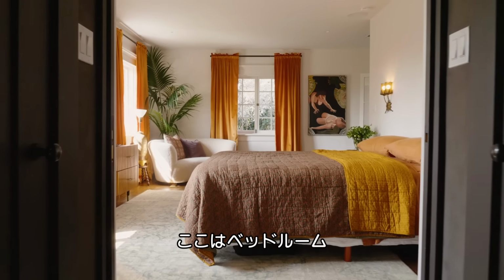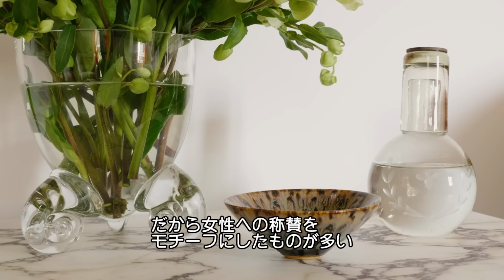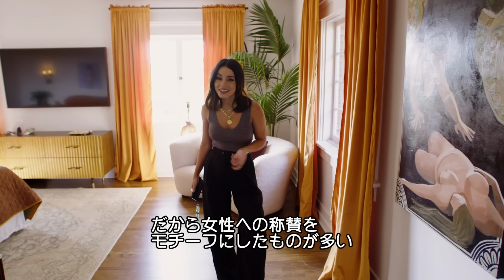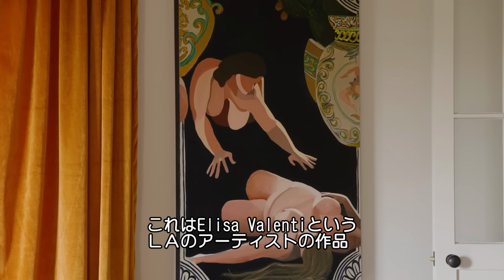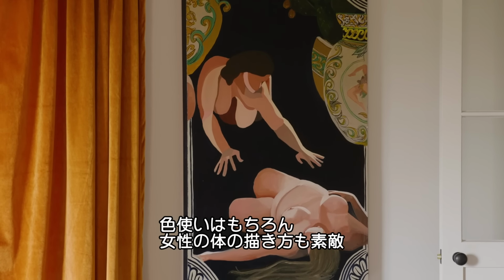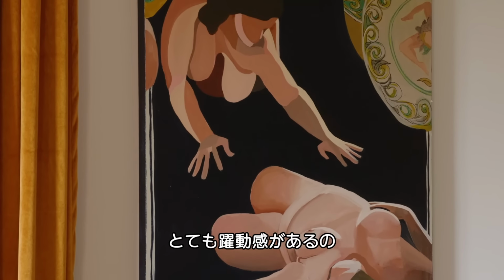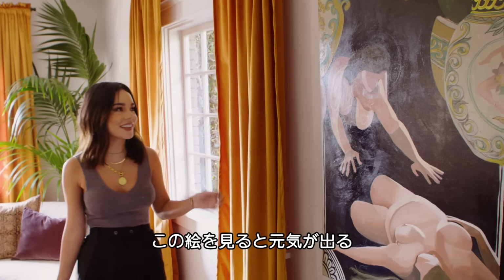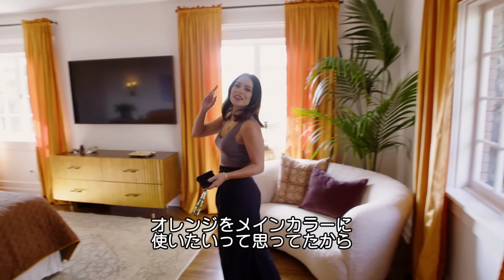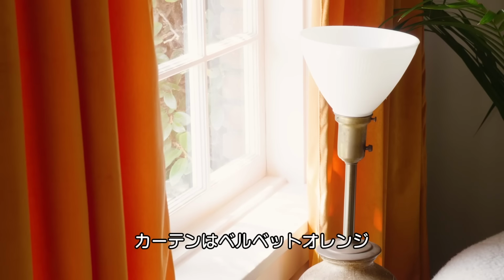This is my bedroom. I wanted it to be very feminine, so of course there's going to be a lot of celebrating the woman form in my bedroom. I found this piece by an LA artist named Eliza Valenti. I just love the colors. I love how it's celebrating women's figures, their full, vivacious bodies, and I just think it's so important to see that. For some reason, I just really fell in love with the idea of orange for my bedroom, so I got these velvet orange curtains.